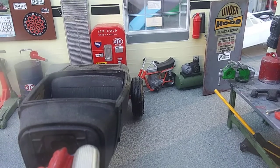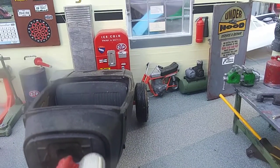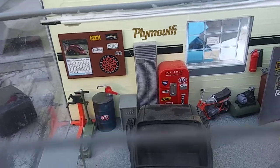That little moped came out of the kit with the Dodge pickup that I had. Like I said, a lot of this stuff in here. Let's see if I can.